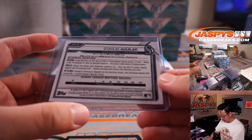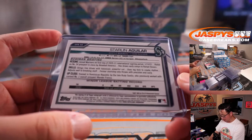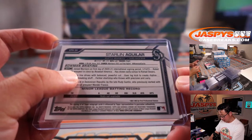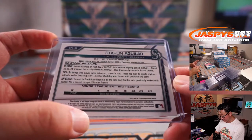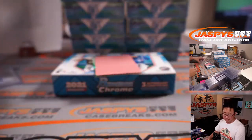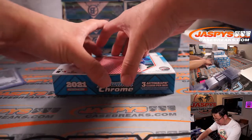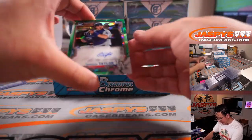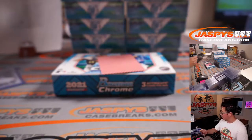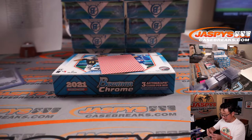A lot of these. The whole point of this Bowman, of course, is we're prospect hunting here. You know, rated number 24 prospect in his class by Baseball America. It's like the gold rush. We're just prospecting. We're panning for gold and see which one of these players will pan out. There's Carson Taylor, 67 out of 99 catcher. Catching prospect for the Dodgers. Green Atomic. I like that.